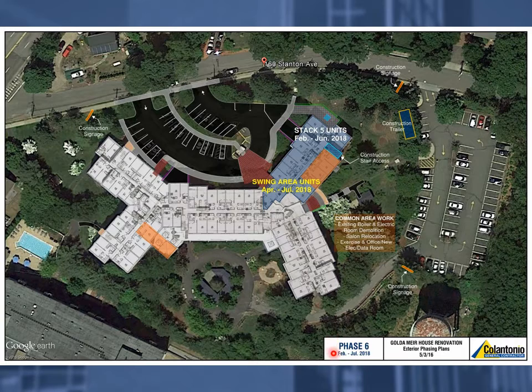And then completing phase 6, February through July 2018. We'll be completing stack 5 units. Common area work in this area will consist of decommissioning of the existing boiler and electric room, the salon relocation, the exercise and office, and new electric and data room.